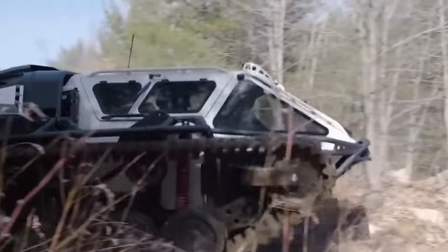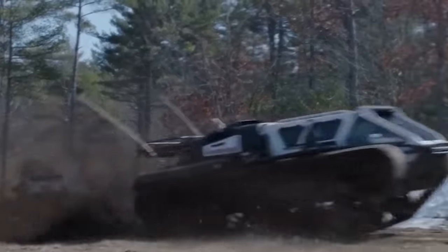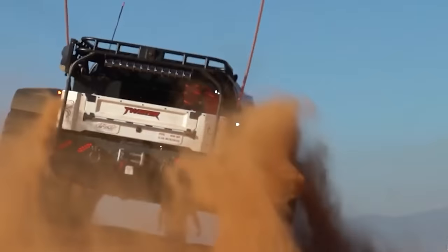The Ripsaw EV3S isn't just a machine. It's an adrenaline-infused experience, a journey into the heart of untamed territories. It stands as a testament to the boundless potential of off-road innovation.